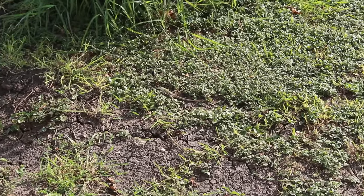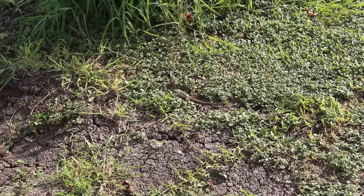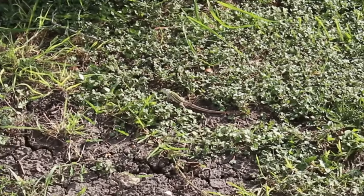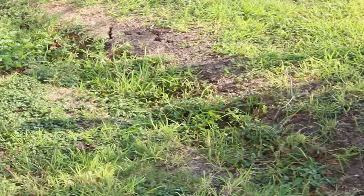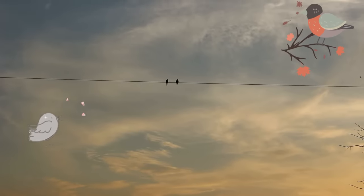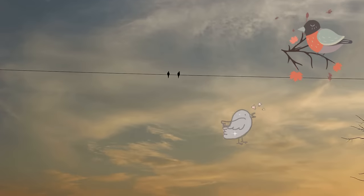Can you guys find the lizard? He's hard to find in that green grass. But there he is, right there. You see him? Wow, that's awesome. Let's try and get closer. Oh no, he ran. Bye, lizard. Look at the two birds sitting on the highline pole right at nighttime. They must be looking for some grasshoppers before bed.